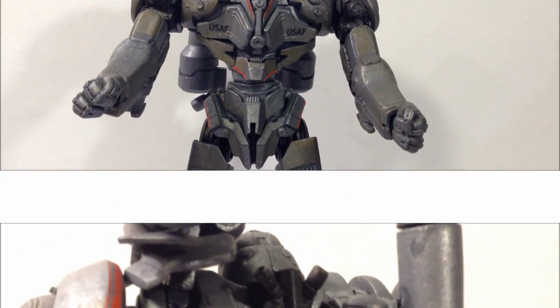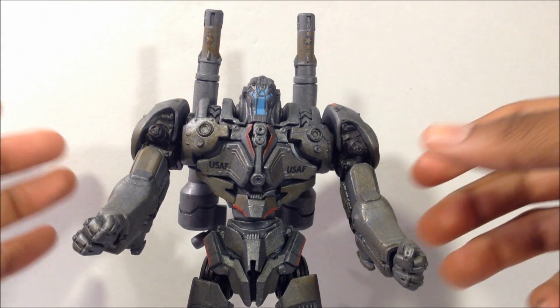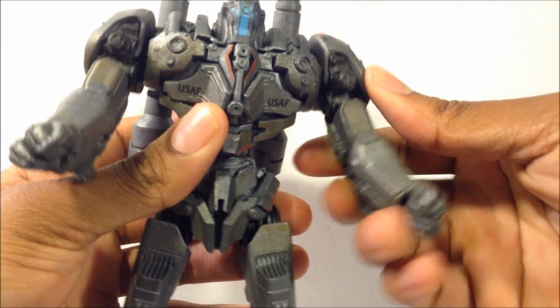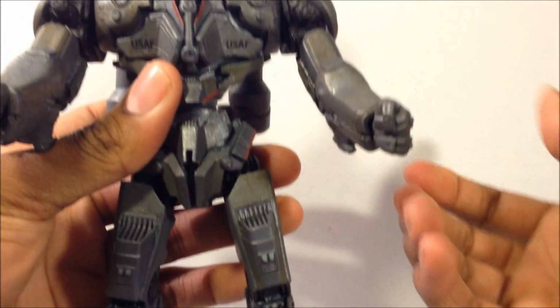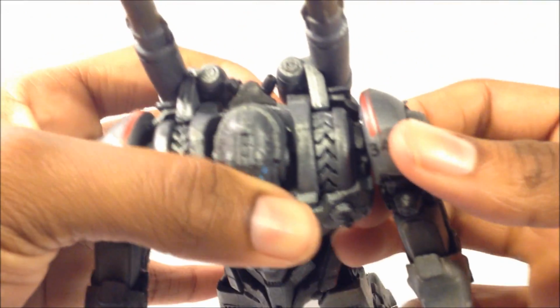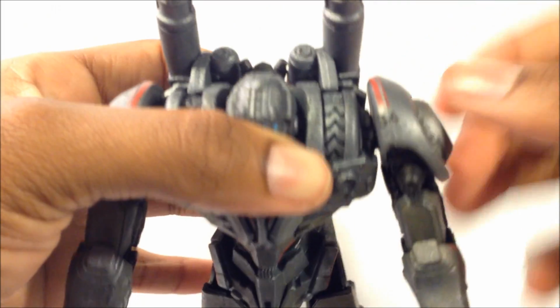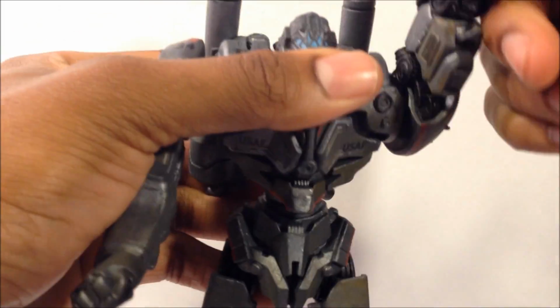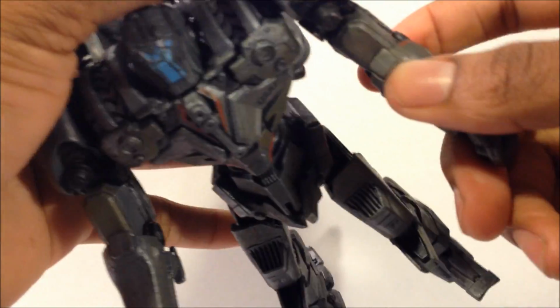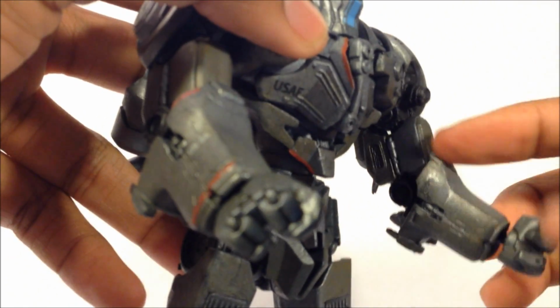Let's move on to articulation. This figure's only fault so far for me is articulation. You see his arms can't go up that much. There's not much as far as the arms going up. He has these large armor pieces, and it gets in the way of him bending his arm too much. It can go up all the way, it just can't go out. And the elbows bend like that, which is less than 90 degrees.